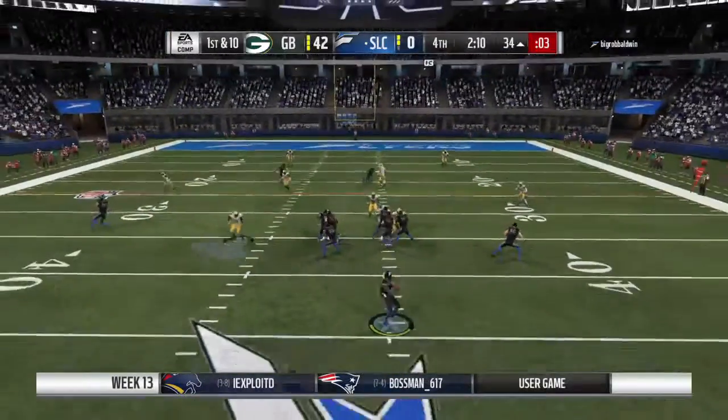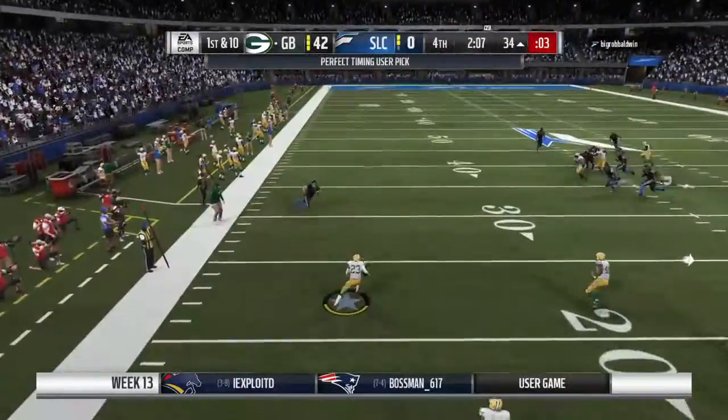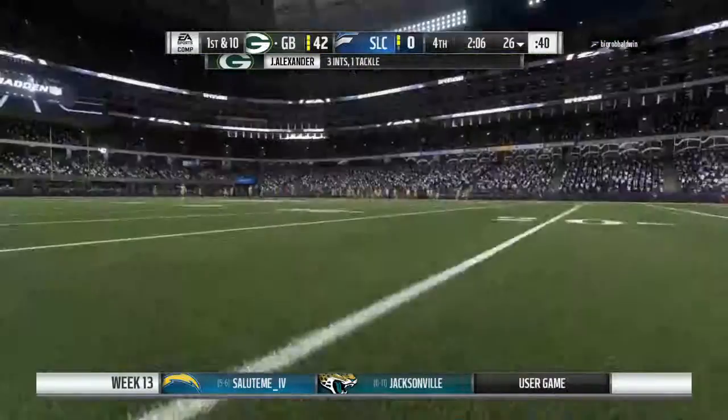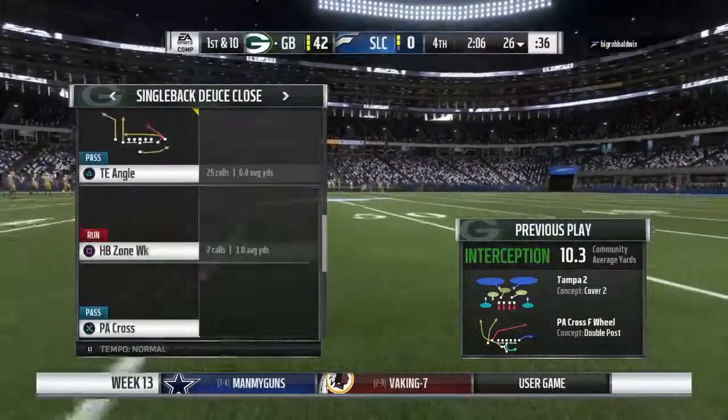They go play action here on 1st down. And for the 4th time tonight, it's an interception. Picked off by Jair Alexander, and he brings it back to right around the 26-yard line.